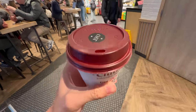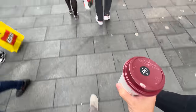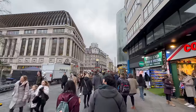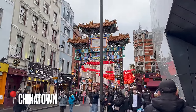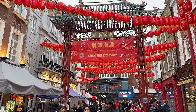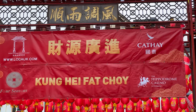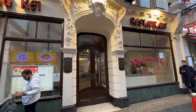We went to Leicester Square in Chinatown because my uncle works there, so I went to visit him. We went to a Hong Kong restaurant and had some lunch. My mum used to work in that very restaurant. It's a really traditional restaurant, they only take cash.